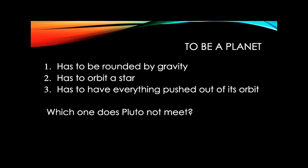All right. So in order to be a planet, there are 3 criteria that need to be met. They have to be rounded by gravity. They have to orbit a star. What's an example of a star? The sun, right? Okay. And they have to have everything pushed out of its orbit.